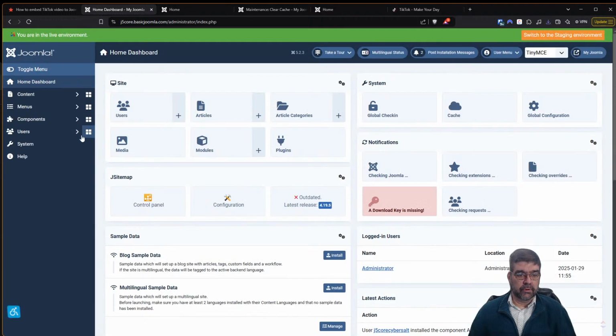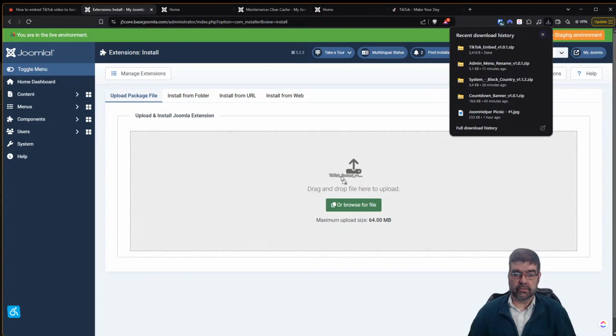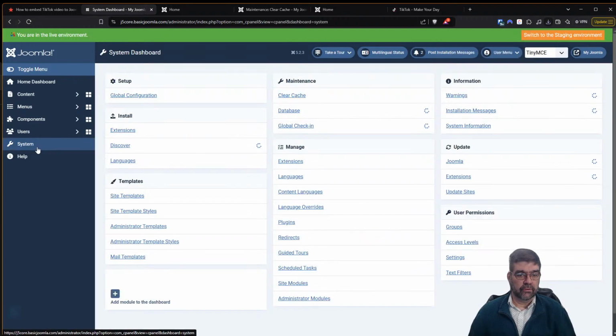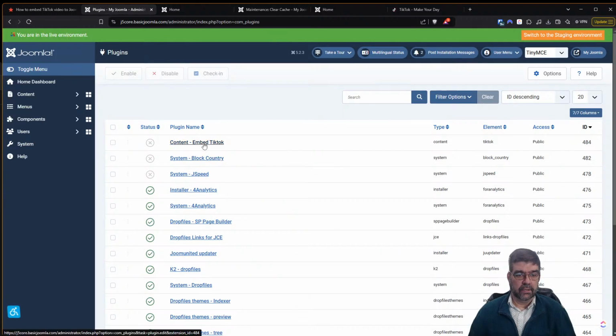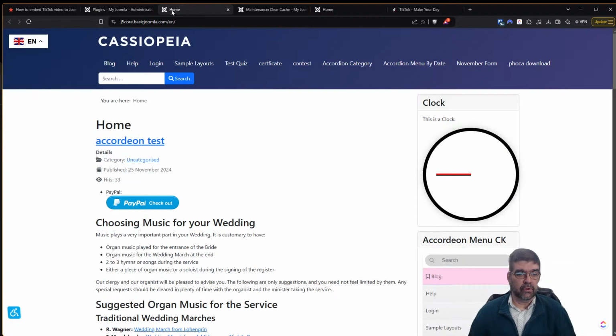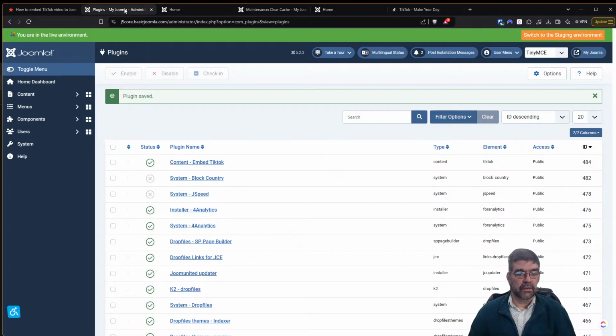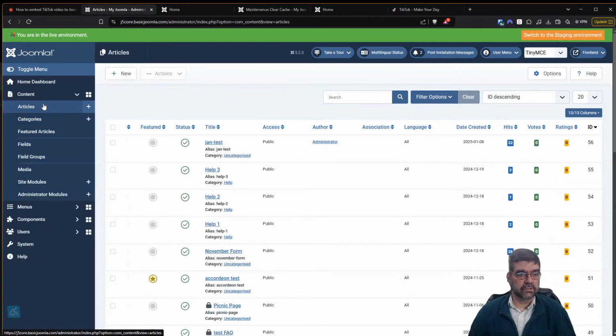So, home dashboard, system, install extensions. I've already downloaded it through the browser. We'll put that in there. So it's a plugin. We're going to go to plugin and open it up. Here is, so just JoomHelper News. There's nothing else to read. We'll enable it. Now we're going to go to home. Let's put it in accordion test. I think, is that an article? Yes, it is. All right, so we're going to go content, articles, accordion. Oh, here it is, accordion test.